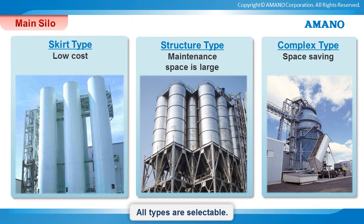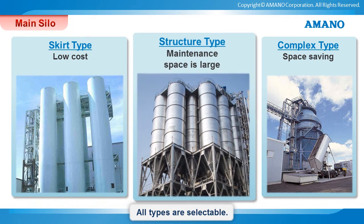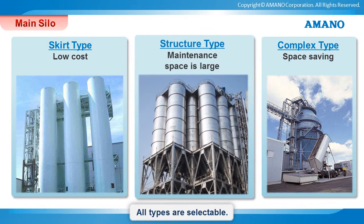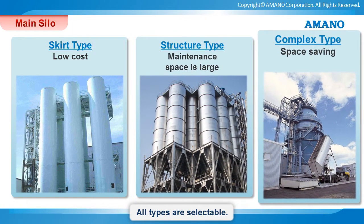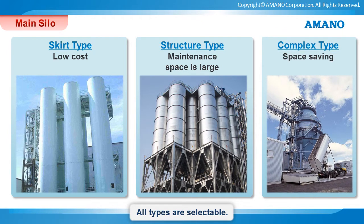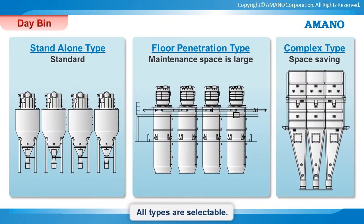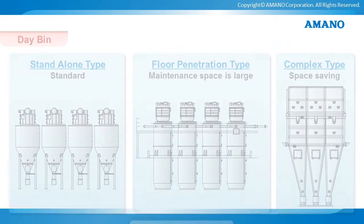We prepare the skirt-type silo that is relatively low cost and trestle silo that is easy to maintain, and the assembled silo that has the advantage of using less space. We can fit the system according to your needs. Day bin. Day bin is installed on the top of the mixer. We can handle a self-standing model, a floor penetration model, or a complex model.